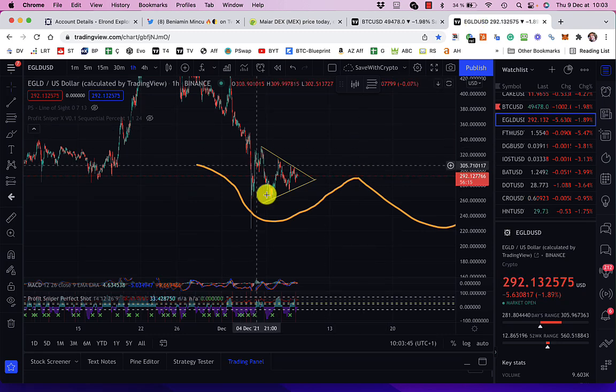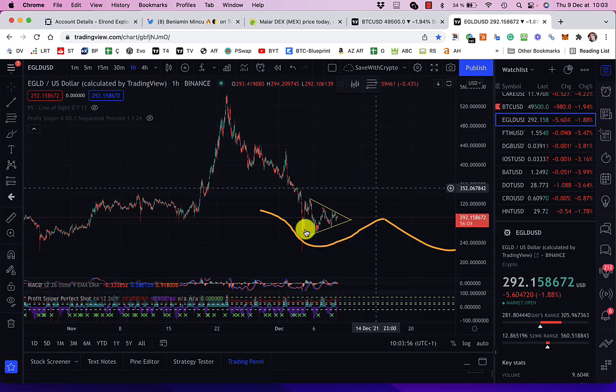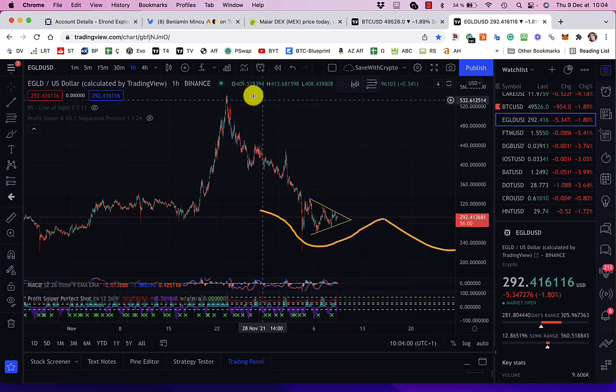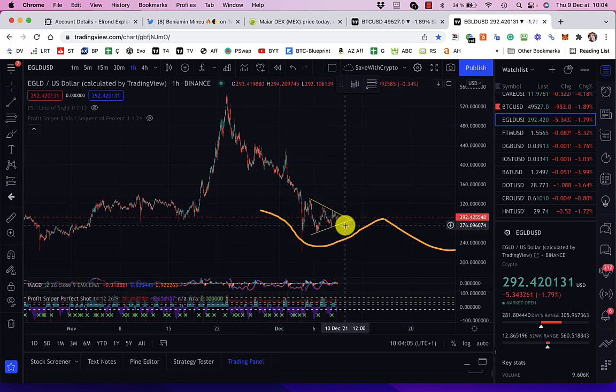Meanwhile, I noticed that EGLD is in this symmetrical triangle here. I don't always put lots of weight in triangles and stuff like that. I'd like to sort of trade level to level, really. But this to me looks like it's going to do something.